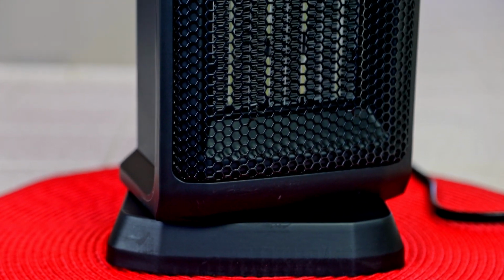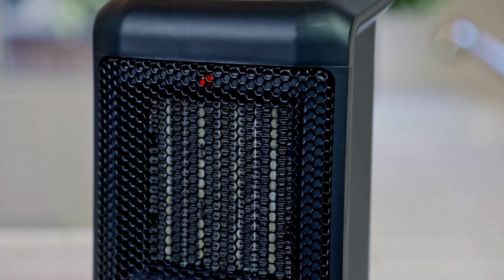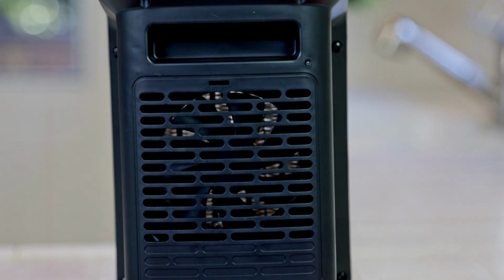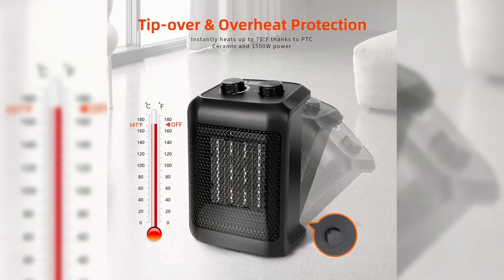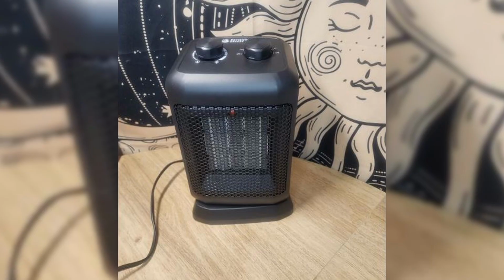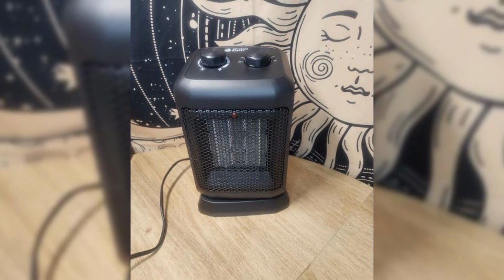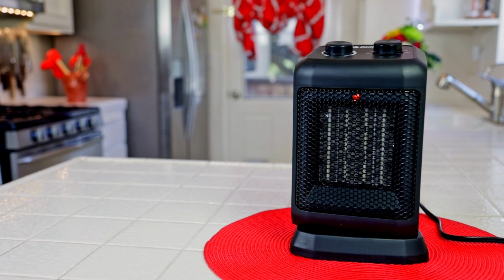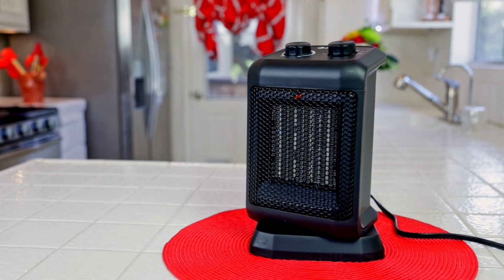It has a large base and that keeps it stable. The front of it are the safety grills, and the back has a little handle so you can lift it. That makes it easy to move around. And the oscillation goes to a full 80 degrees. It's great to put on a desktop or on your coffee table if you want it to oscillate right to you where you're hanging out. It's a great looking small space heater with a sleek design and a lot of power.